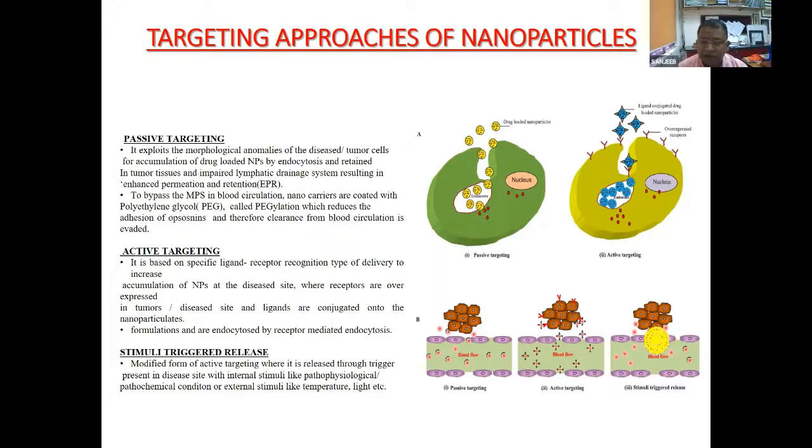What happens in the case of active targeting? What happens on the surface? We conjugate some active moieties, because there are some surface receptors present on the cells. You can conjugate either an antibody or small molecules like folic acid or transferrin. There are many such ligands which have the ability to bind to the surface of the cells, so they can attract more.